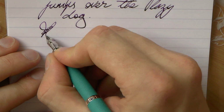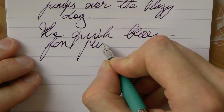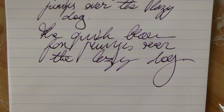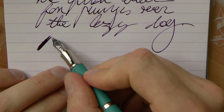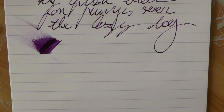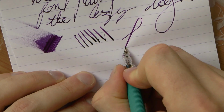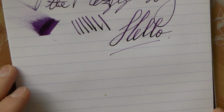Nice smooth nib, a bit fast writing. Maybe an occasional skip here and there, but it's definitely not terrible, I would say. Wetness. I find that a nice, pretty wet nib. Line variation. There definitely is some. You can definitely squeeze out a bit.